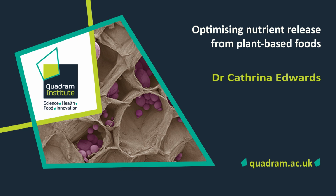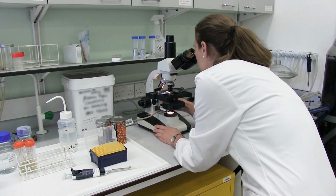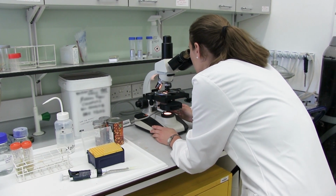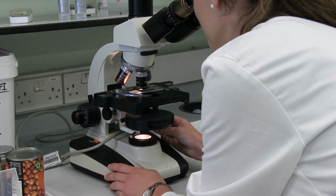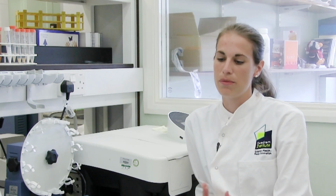The main aim of our research is to look at plant-based foods, how they are digested, and how we can optimise the release of nutrients. So we're looking at how foods are digested, how they break down as they travel through the gastrointestinal tract, and how that affects the way in which nutrients are released and the metabolic response to food.